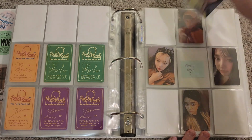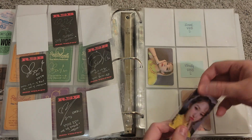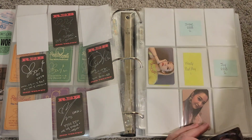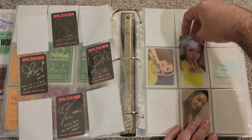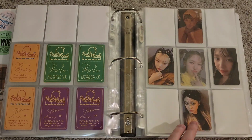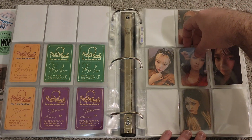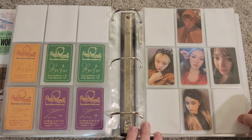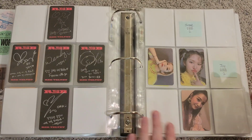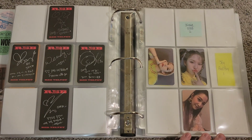Maybe I'll put Wendy on this page because Sully also kind of has like a lime yellow type color shirt. So that kind of fits right there. And then I will put this Wendy on this front page here. I think that looks a little bit better. And then this Joy right here we can put.